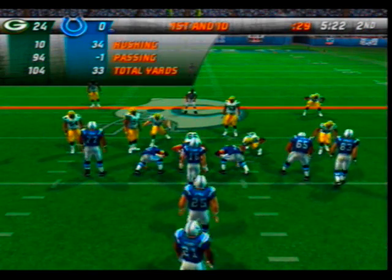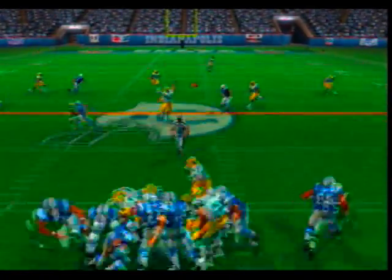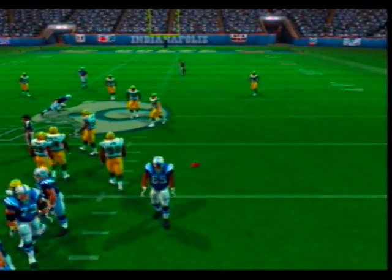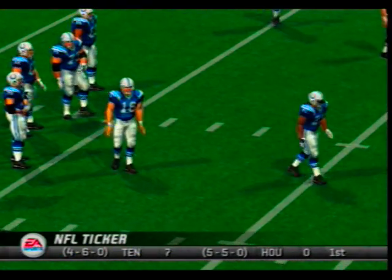Here we go. They'll bring the blitz. Gets the pass off. Knocked away. He has to do a better job of looking off the coverage before he makes a throw like that.